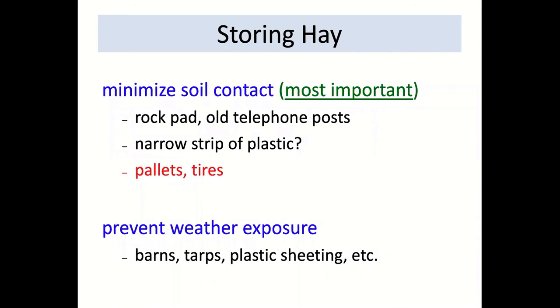So what can we do to help prevent those storage losses? Minimizing that soil contact is really good. Rock pads. I've seen people take old telephone posts, put them side by side, and set the bale on top of them. That's an option. You will see some skunks and possums and coons tend to get under there, so just be aware of that. I haven't tried it, but I think you could probably take a strip of 2 mil plastic that you could buy really cheap, and put it in a strip about 18 to 24 inches wide underneath those bales, just preventing that ground contact. I actually think that would work pretty well and be pretty easy and low cost. So that's something to try if you wanted to.